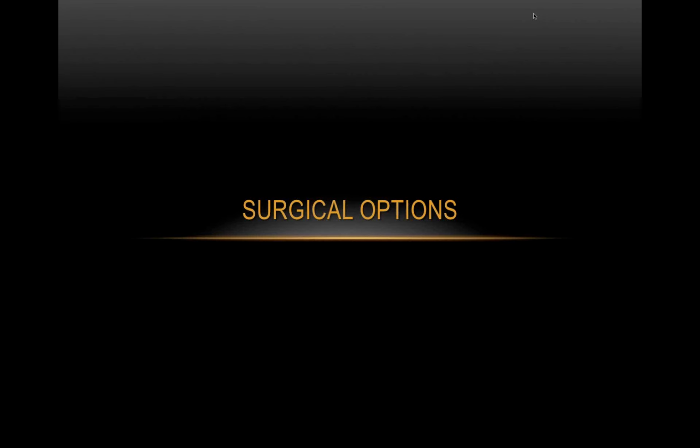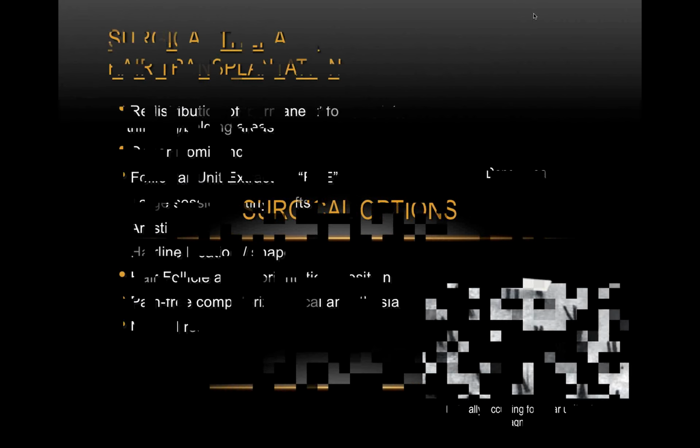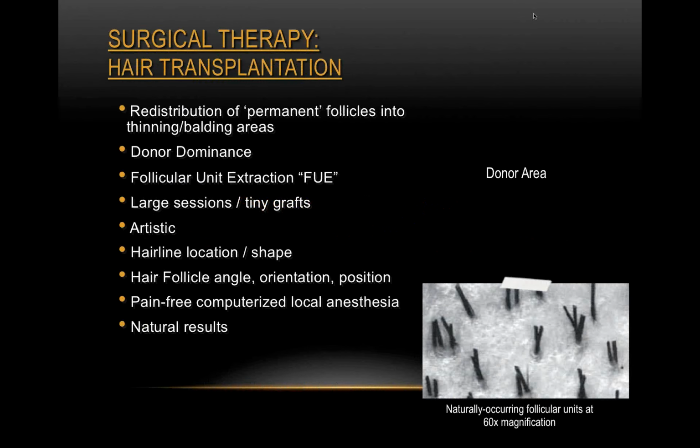Now, of course, I'm very excited to tell you about the surgical options that we have in terms of hair restoration. Hair transplantation has been my thing since the mid-1990s. And hair transplants work, essentially, because we've got permanent follicles around the sides and the back of the scalp, and those are redistributed into the thinning and the balding areas.